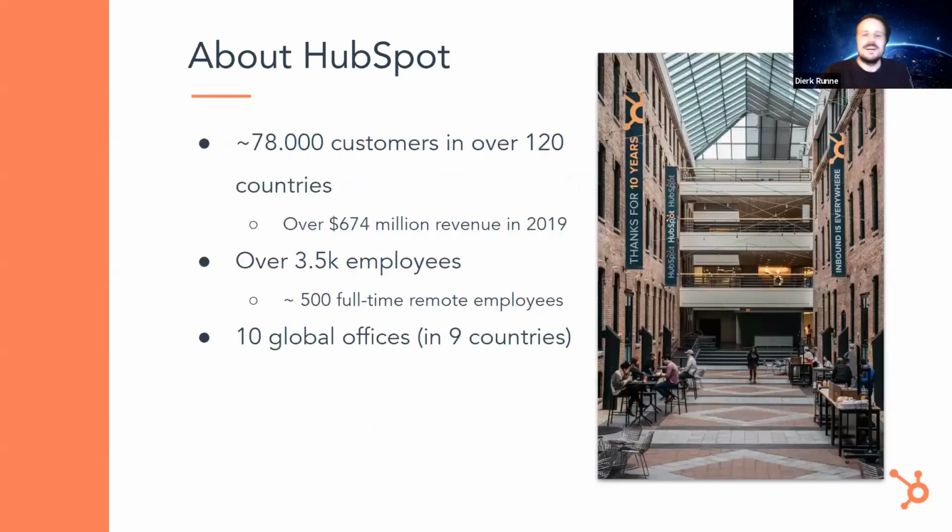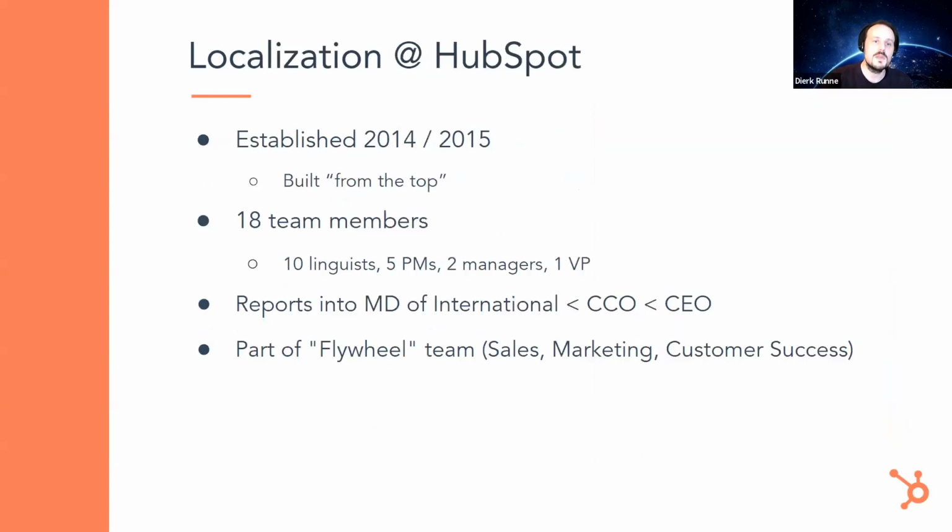HubSpot has around 78,000 customers in over 120 countries. We have over 3,500 employees, out of which roughly 500 are full-time remote. And when there isn't a pandemic going on, we operate out of 10 offices worldwide. Based in 9 countries, we have actually 2 offices in the US. Right now, the entire company obviously has switched to a remote setup.